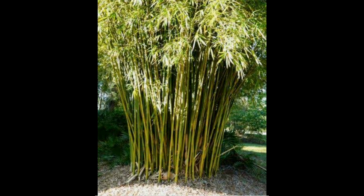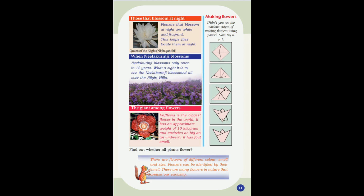And each bamboo plant deposits thousands of seeds before it perishes. That is, before it dies, thousands of seeds are given out. The seeds of bamboo are known as bamboo grains. In Malayalam we call it molayari. And these grains have medicinal values and are also used as food. You all have eaten molayari, right? So that was the peculiarity of bamboo lore.